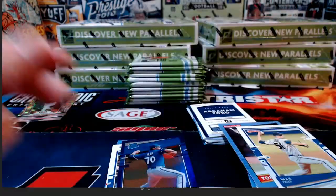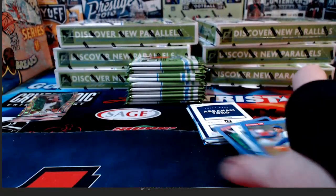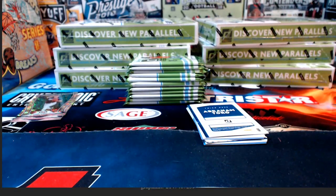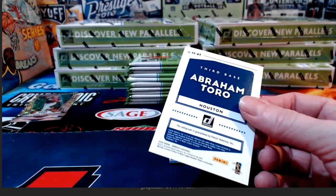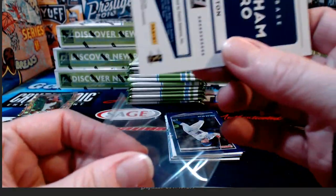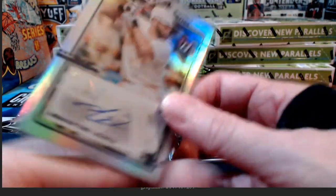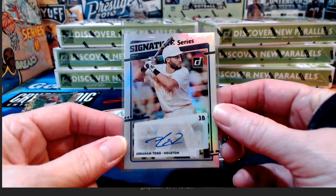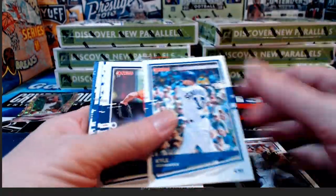Set that one down, then realized right after I did that it was numbered to 75, Christian Vazquez and the Red Sox. So, of course, we had the terrible game the other night at home against Tennessee. That was horrible. And we found out after the game part of why we just had that complete collapse. Abraham Toro, signature series autograph for the Astros. That's our first hit out of the second box here.